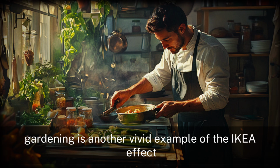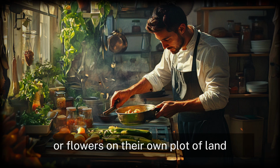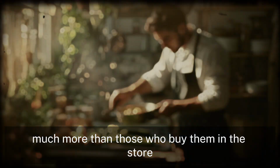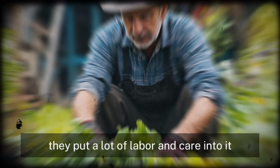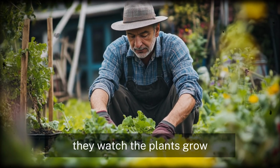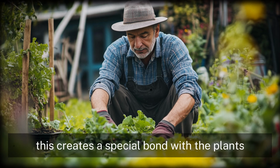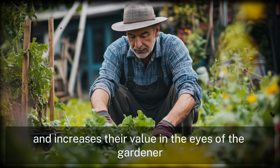Gardening is another vivid example of the IKEA effect. People who grow vegetables or flowers on their own plot of land appreciate them much more than those who buy them in the store. They put a lot of labor and care into it. They watch the plants grow, enjoy the first sprouts, fight weeds and pests. This creates a special bond with the plants and increases their value in the eyes of the gardener.